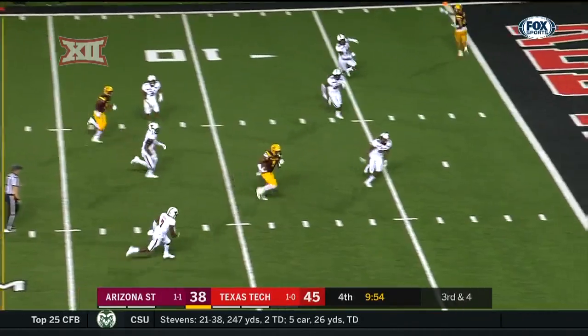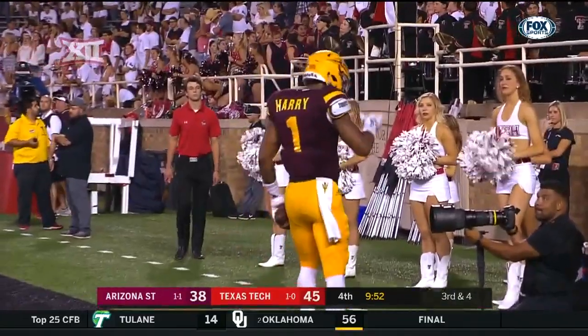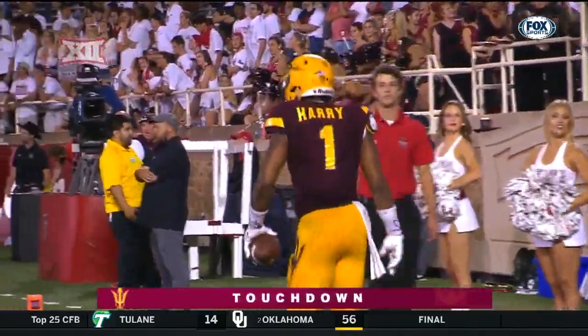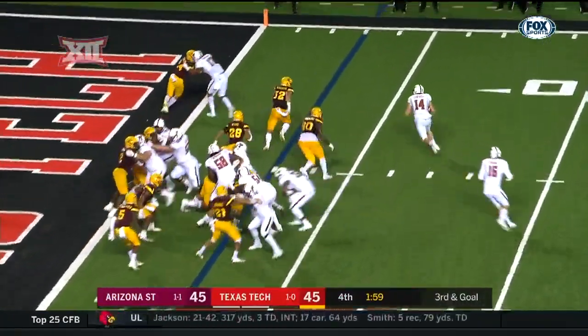Throwing slant. Caught. All kinds of room. N'Keal Harry. Touchdown, Arizona State. With quarterback under center the first time tonight. And Mason Reed and Nesby in the game.